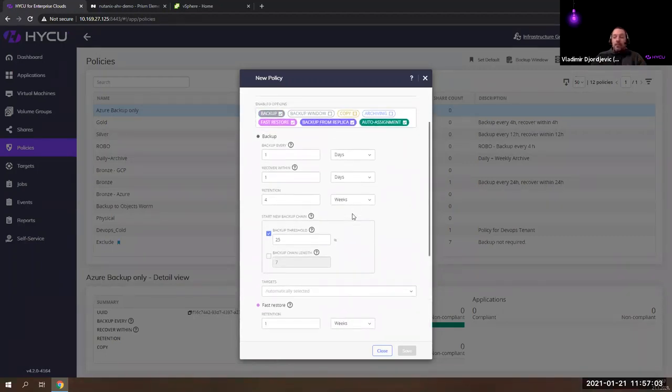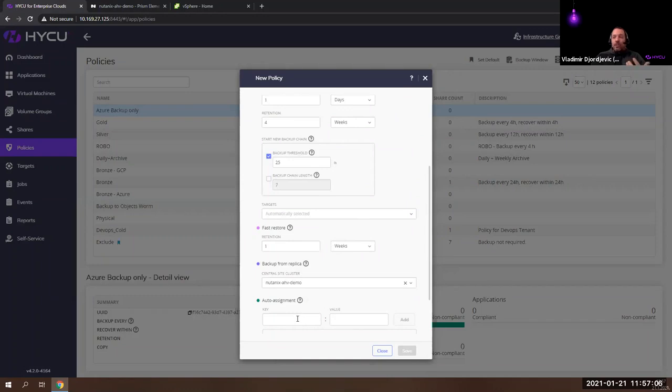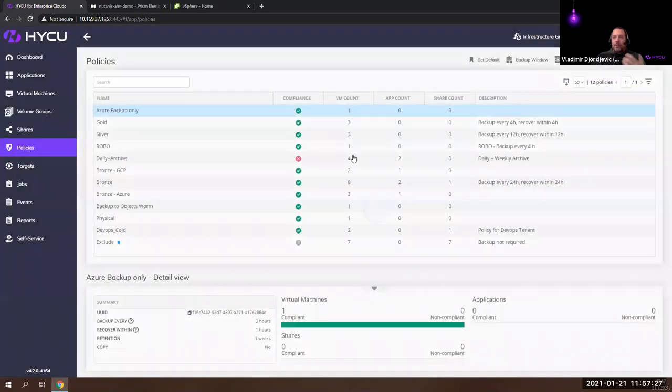And auto assignment as an option, you can define some keys like VMware vSphere, Nutanix Prism categories, or vSphere tags, and we can automatically back up all virtual machines having those tags with appropriate policies. Then additionally, automation with set as default, one of the policies will kick in and back up automatically all the virtual machines that are not having keys or tags, right?